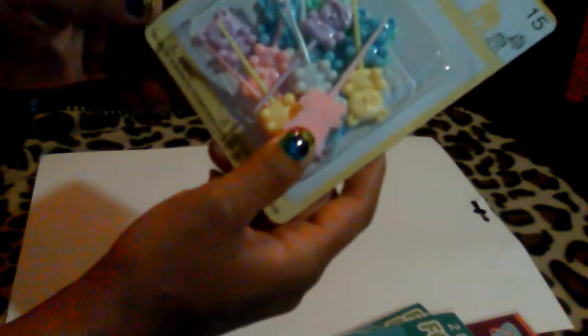Also in the baby section, I picked up these teddy bear picks. I was thinking of using these and, you know, break the stem off and make some cute little paper clips. You get 15 in the package: lavender, light blue, yellow, mint green, white, and pink. Another bag.